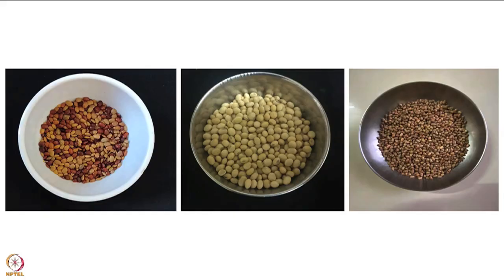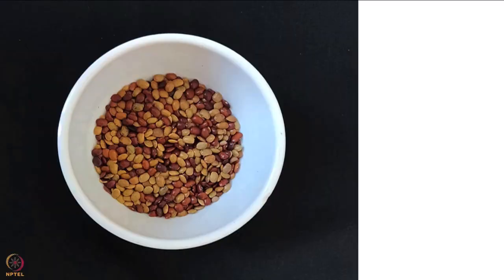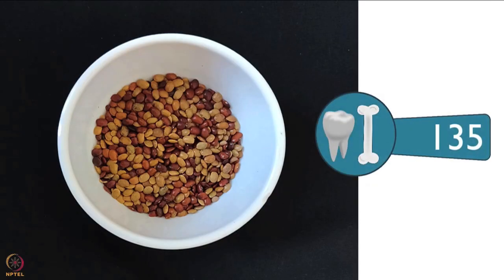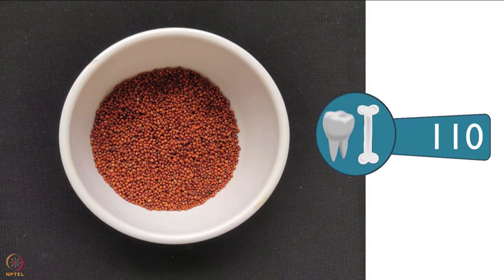Calcium is present in some beans like soya bean, horse gram, and moth beans. 50 grams of horse gram gives 135 milligrams of calcium. Finger millet is also a rich source of calcium. 30 grams of finger millet provides 110 milligrams of calcium.